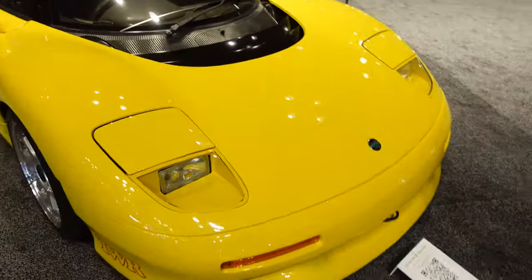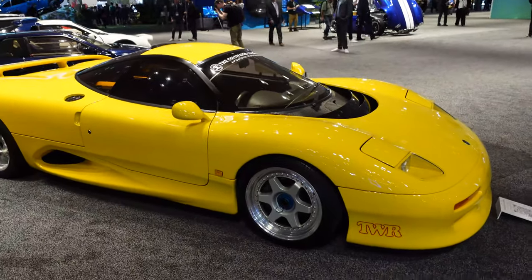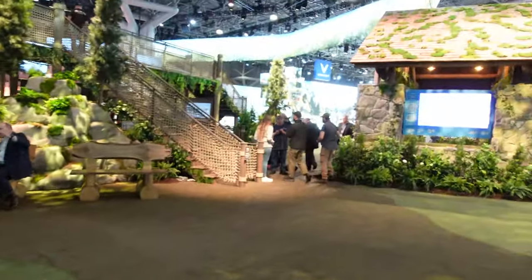That's crazy. Chassis number 25 of the Jaguar XJR15. There was only 28 of these ever produced. Three are in yellow. Look at that. Sticker price was, what was it, 1 million? 1 million.